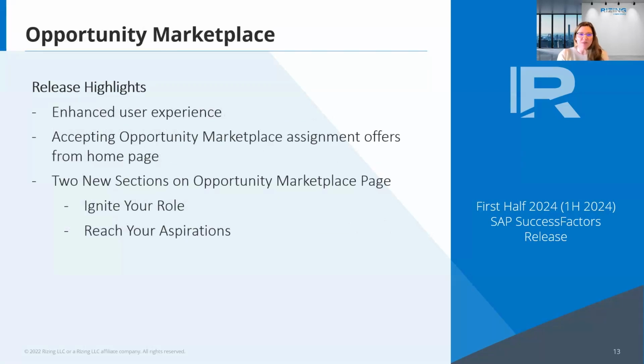Next, we want to talk about some of the changes that are happening with Opportunity Marketplace. There are, just like we've talked about with the other talent modules, some user experience enhancements that have come along.